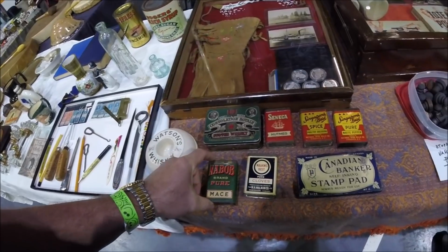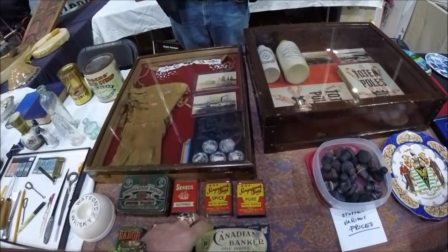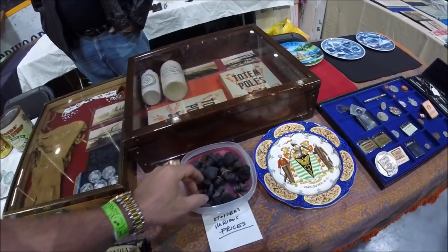So is your son making any money? He's making a little bit. He's making commission, maybe $100 so far. Oh, well, that's not bad.